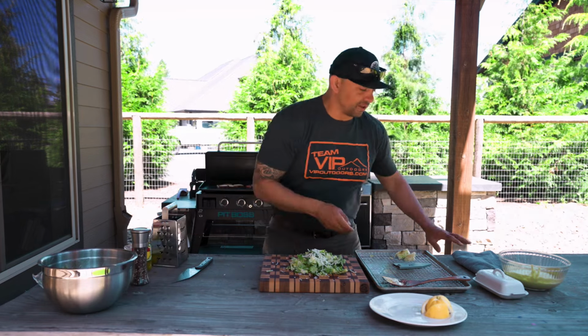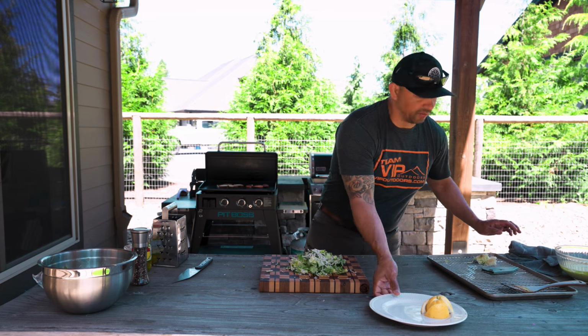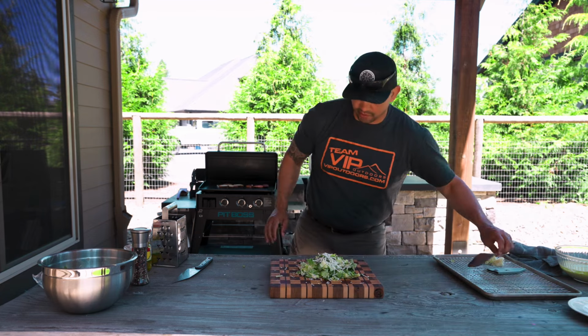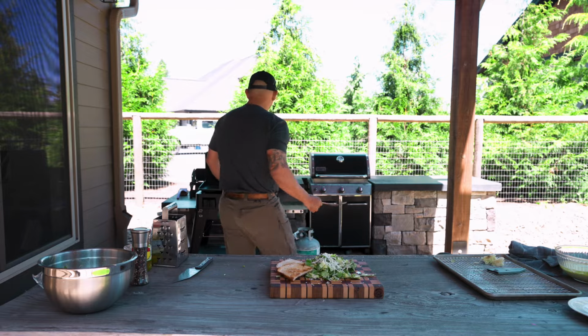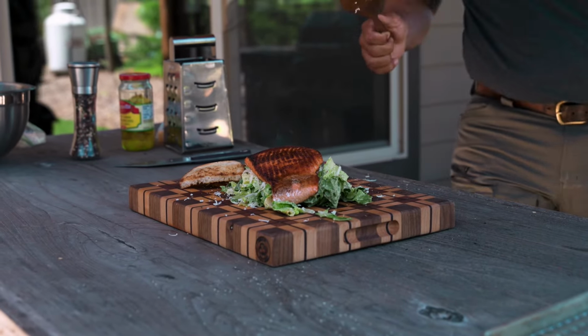I'll move everything out of the way. We can't have anything in the way for bringing this salmon over, man. You're gonna have to zoom in on this right here. This is gonna be a big deal. Hold on. Let me get the fancy crouton. Got those right there. And just like so. I better get more salmon.